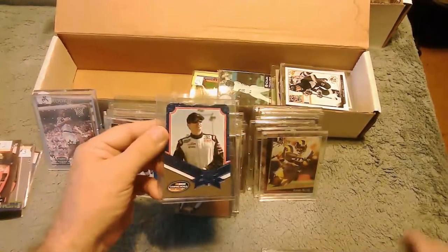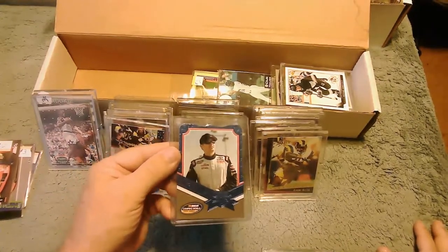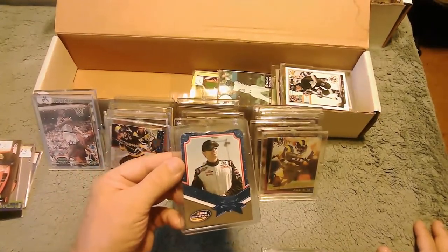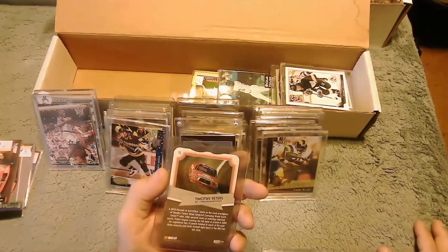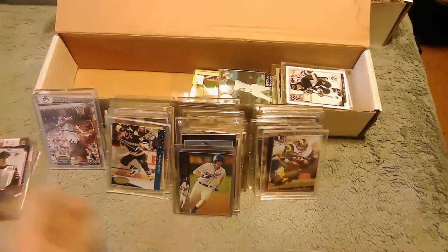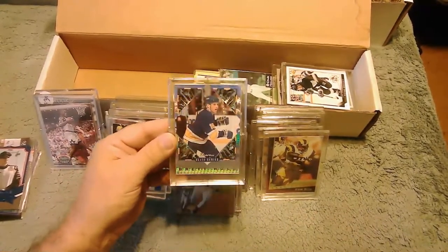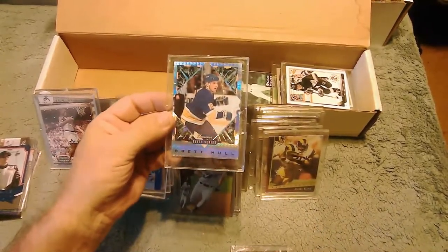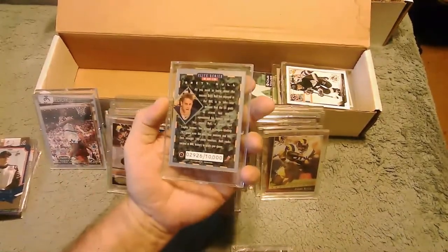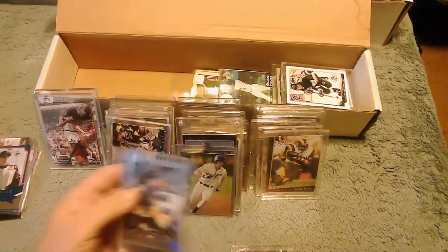Who's this? A racing car one. Camping World Truck Series. Die cut of Timothy Peters. Okay, racing. And what is this? An Elite. Oh, wait, there's two cards here. So this is Donruss Elite Brett Hull. 2,926 of 10,000. Nice.